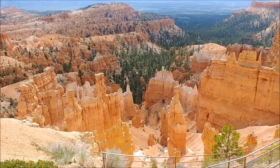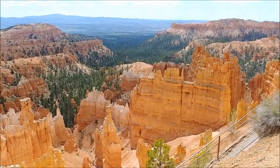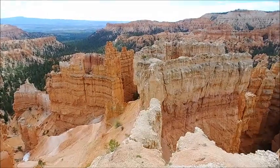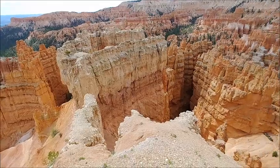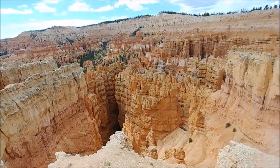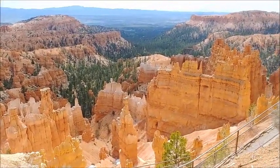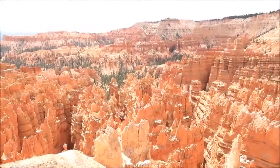The first thing you have to understand about Bryce is that it is not a single canyon, unlike, say, the Grand Canyon, but a series of huge amphitheaters carved into a high plateau. They are gigantic. The most famous of these is the Bryce Amphitheater, which is filled with irregular, eroded spires of rock called hoodoos. These are formed when ice and rainwater wear away the weak limestone rock. Bryce contains the largest concentration of hoodoos in the world.